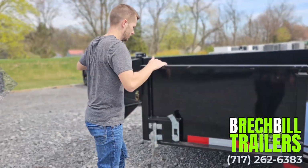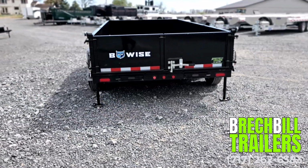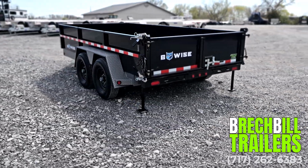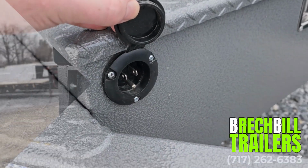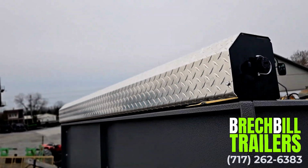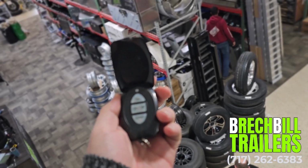In addition, a set of stabilizer jacks slide down from the back corners to keep your trailer from tipping while loading your heavier equipment. This unit also includes a set of slide-out ramps, bolted-on D-rings, and an onboard battery charger. Some other popular options for this trailer include a tarp kit, a spare tire mount with spare tire, an aluminum wheel upgrade, and a wireless remote.